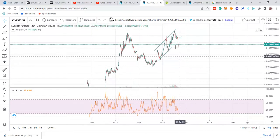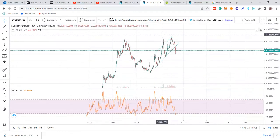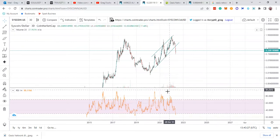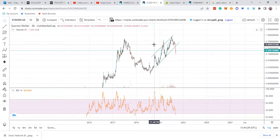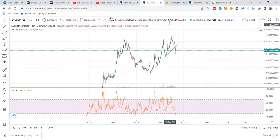Then you can see the increase in volume. You can see these are impulses. There's your 3rd wave. There's your divergence. There's your 3rd wave. There's your divergence. I'm looking down here at the RSI too, guys. So there's your 3rd wave. There's your divergence. So impulse, correction, impulse, correction, impulse.